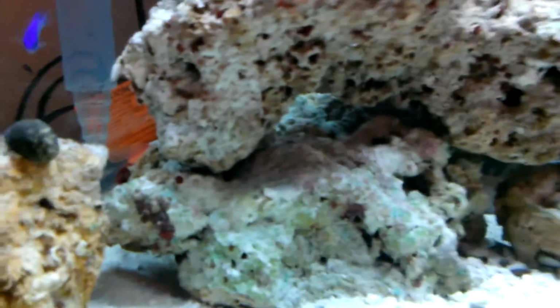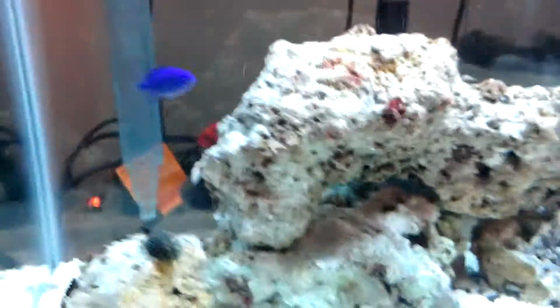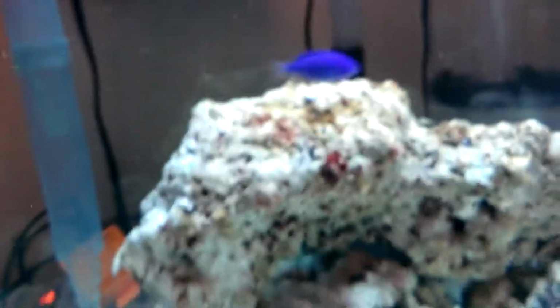So that's great. I also did a filter cleaning this morning. I cleaned out the filter. It really didn't need it, but I did it anyway. And everything looks good. When I did my test this morning, I still had a little bit of nitrites, not as much as before, and a little nitrates. But other than that, everything is good. All the fish are good.